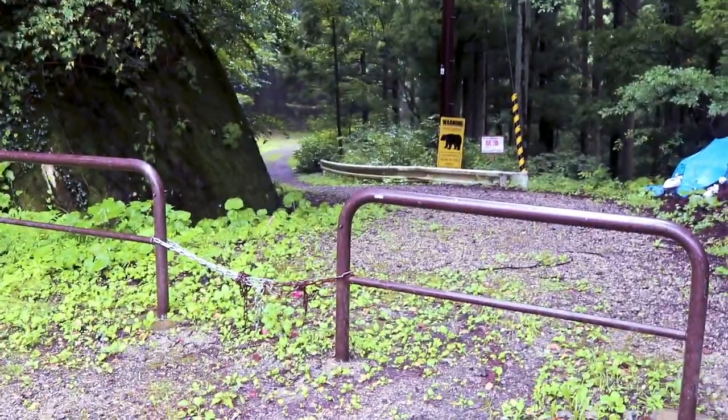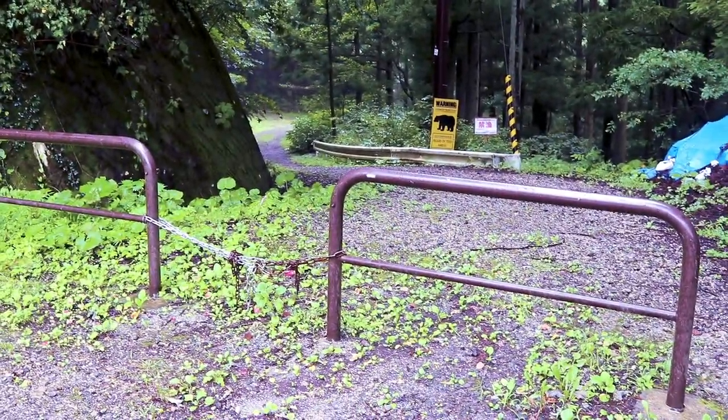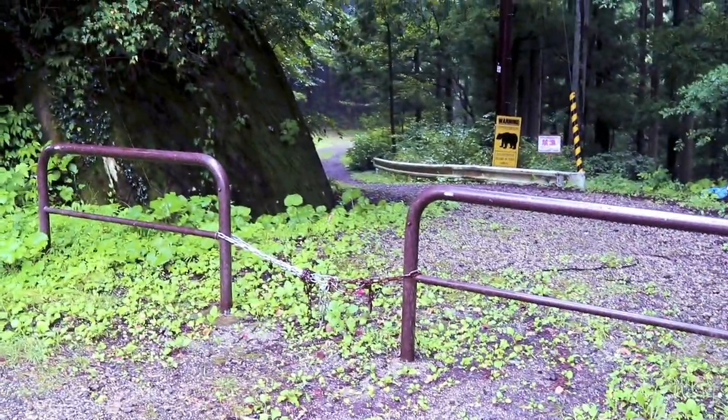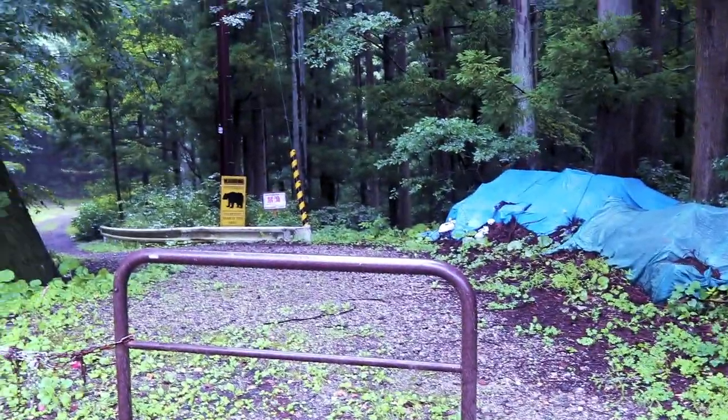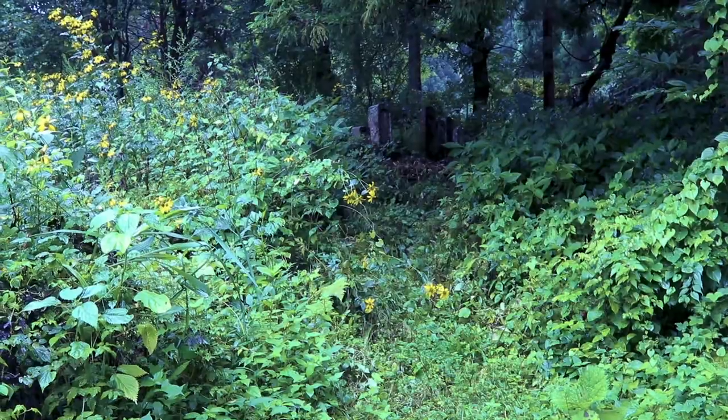It's chained off, so I don't think we can go. Well, but what about this area? But I'm sure that chain means we can't go. I'll go. No, I'm scared of the bears. I say no. Okay, let's go. I'll listen to you.